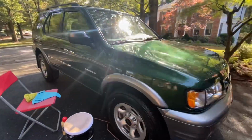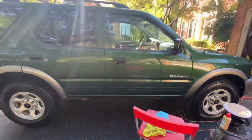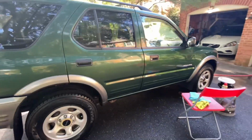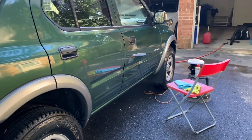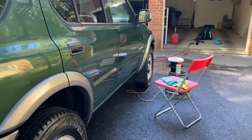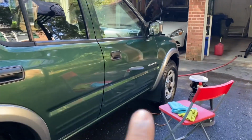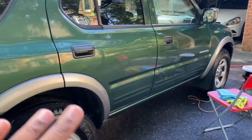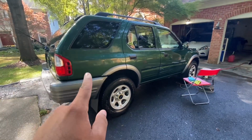And then here, the whatever side this is, passenger side, you can see it. My God, I can see it. The difference between the front door and the rear door. I can't wait to do the whole thing. It's probably going to take all day, but it's going to be well worth it.